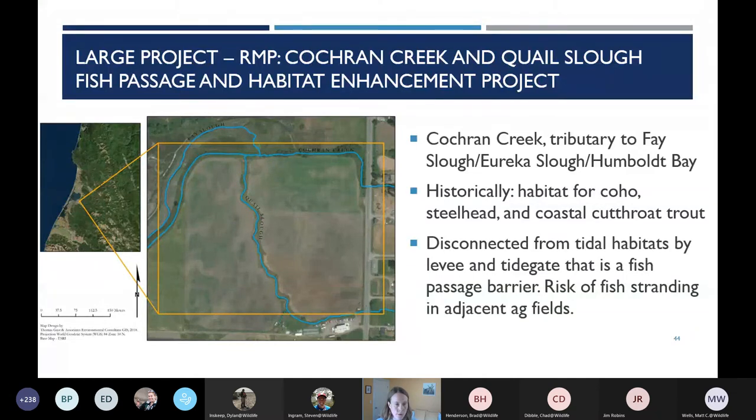And then you can see in the larger yellow box here, the project site itself is on Cochrane Creek, which is a tributary to Fay Slough, which then goes to Eureka Slough and then Humboldt Bay. And Cochrane Creek has about 2 miles of spawning and rearing habitat for salmonids upstream of the project site. And then you can see Quail Slough running through the center of the project site there. That's a tributary to Cochrane Creek that is smaller. It doesn't provide spawning habitat, but it does provide rearing and other habitat for salmonids and other aquatic organisms.